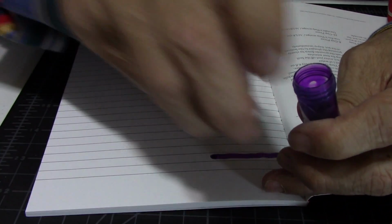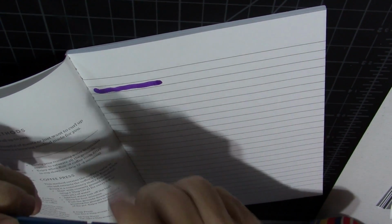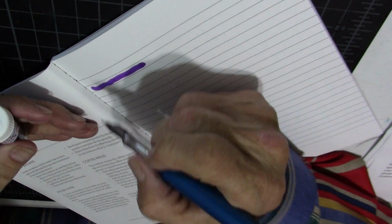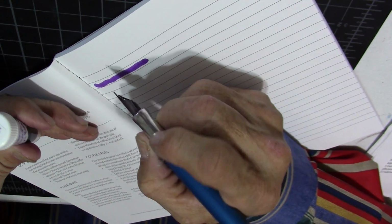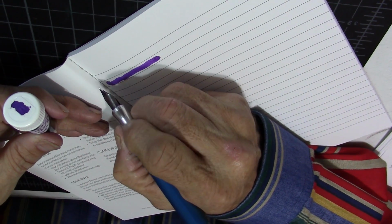Okay. Give it a little swoosh test, and then we'll do a little writing above it. Like I said, I do not know the grade of paper it is.